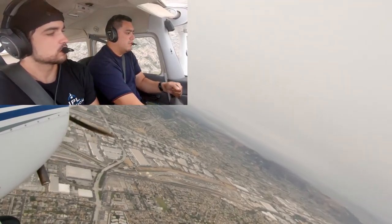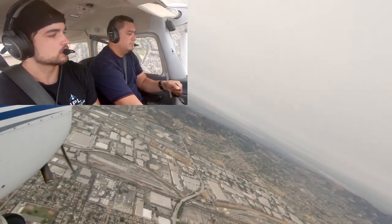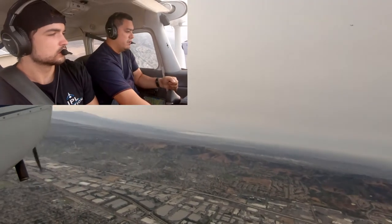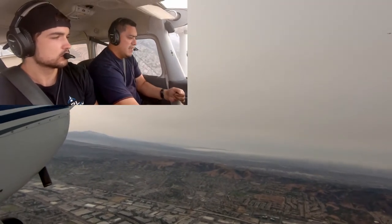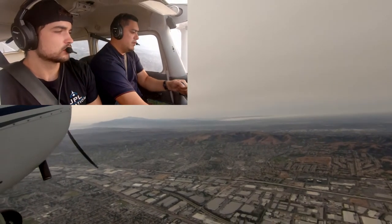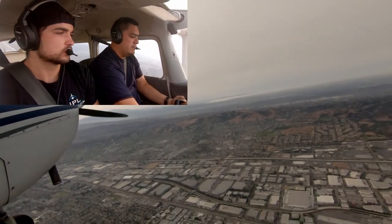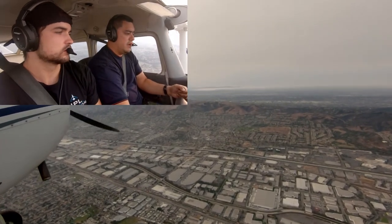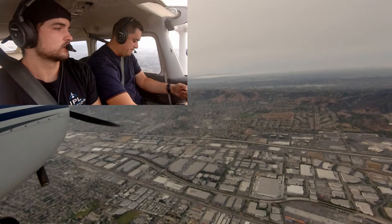So you just hold that stall horn over here, you keep that pitch attitude. As you get to 180, you're gonna keep that pitch attitude up like that, keep riding that stall horn. As you get to 180, then you can start to bring it down. Plus or minus 10 on your heading, slowly bring it down. Power back to 2,000. All right, I'm gonna drop this back down, you can try it.